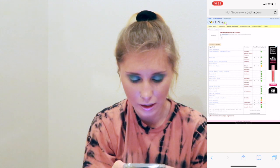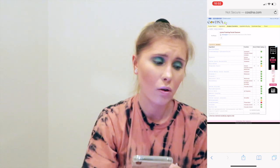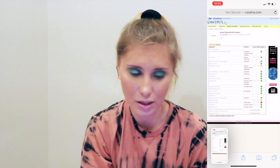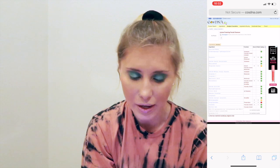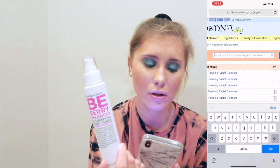So it does have one irritant for velocity control. So safe to say, I'm not using Clean and Clear anymore. I'm only gonna use my CeraVe. Man, that sucks. So now we'll move to Formula 1006. So we'll do the toner first.